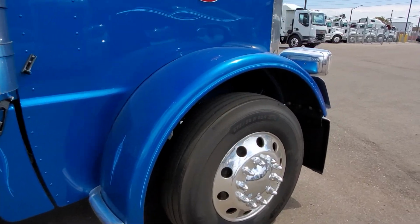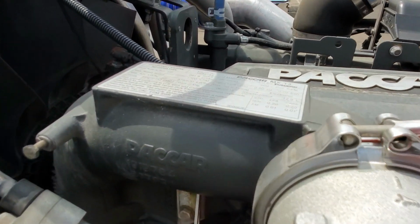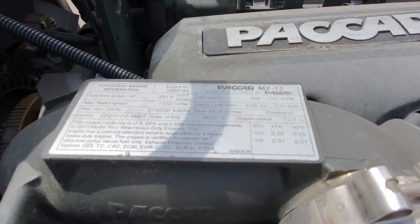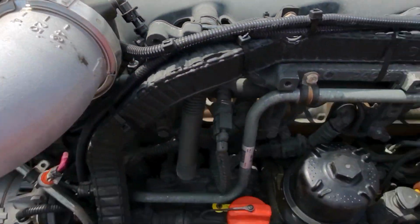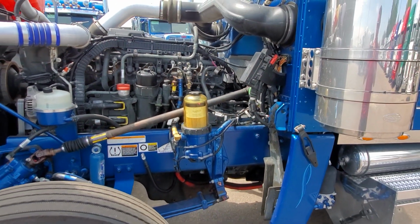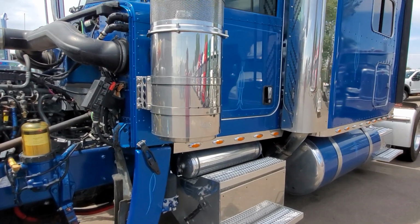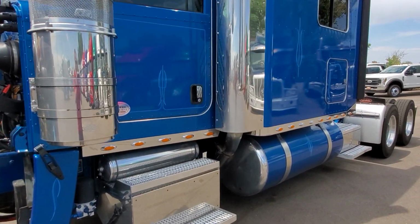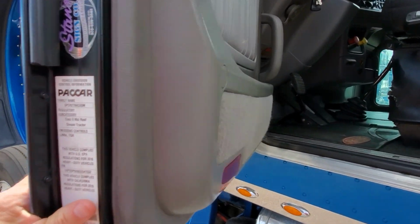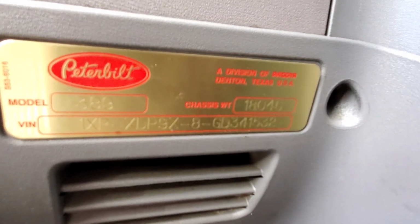I'll go ahead and roll the hood for you. This one is a 500 horse MX-13 engine, 1850 torque. I believe this is a 2014 EPA emissions engine. This one actually has the old school VIN plate on it.